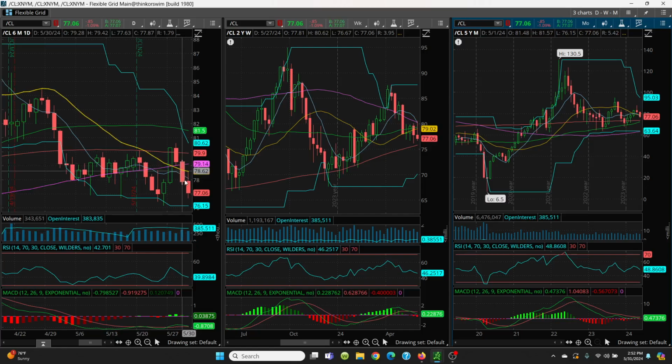But right now, we just have a series of lower highs, lower lows. It looks like it wants to just go lower until we get that reversal candle. Just trade it until we can get a breakout above.